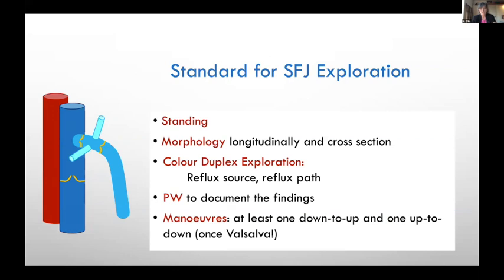You have to do this either in PW, because you have this curve over time, or by making a film in the color. But a film is always a lot of data, so PW is better. And what is very important, as I've shown earlier, you have to do two maneuvers if you explore the groin. If it's obvious that there is a reflux, you can skip the second one. But if it's not obvious, you should do both, because sometimes with one maneuver there is no reflux and with the other there is, so to be sure.